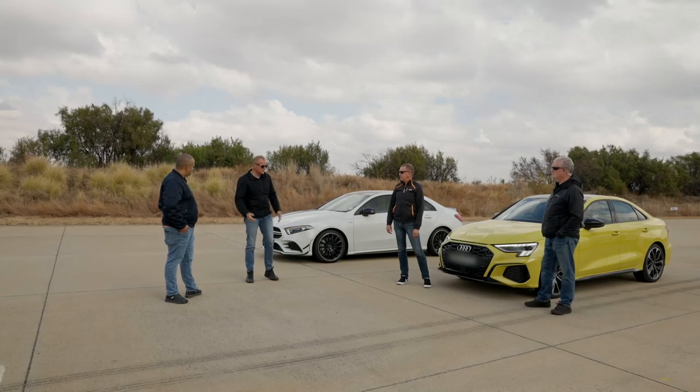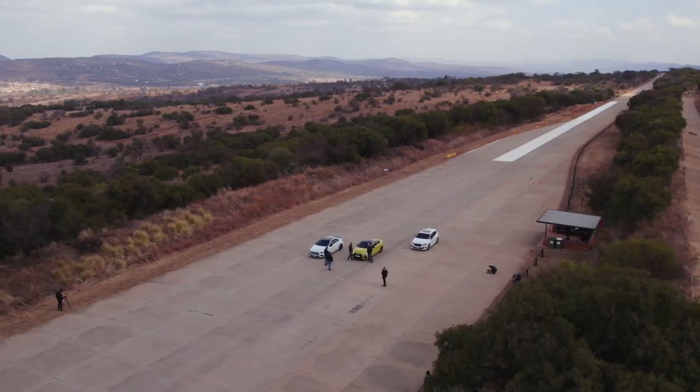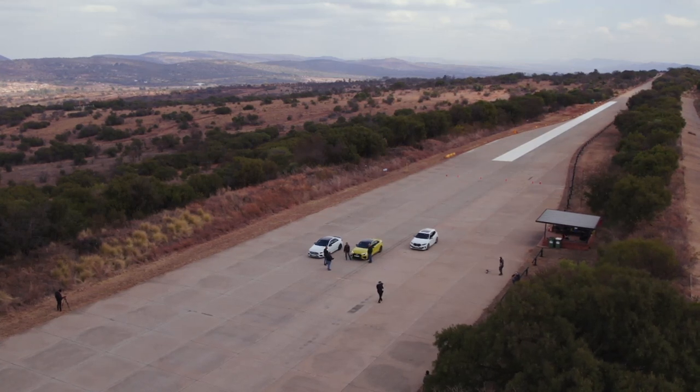And then the last test, the braking test, you can see the results for yourself. And this was completely unscripted. We just said, let's see how it works. I'm actually surprised at the result.